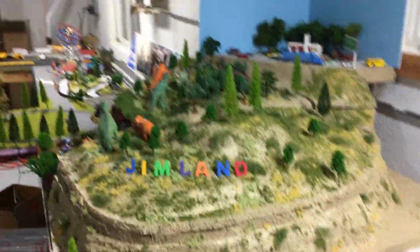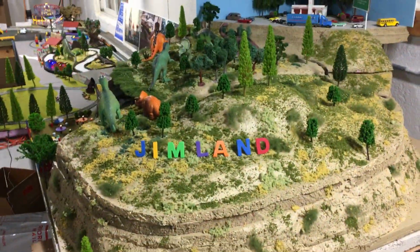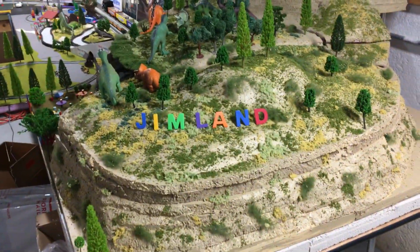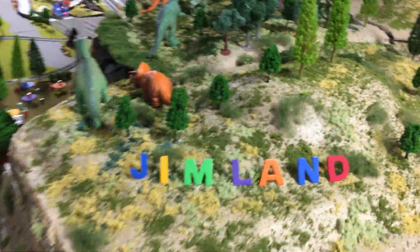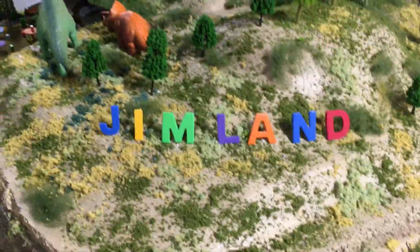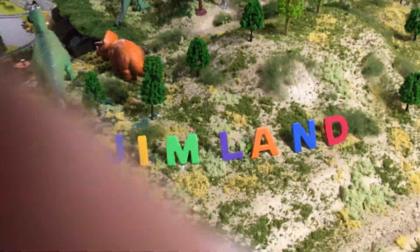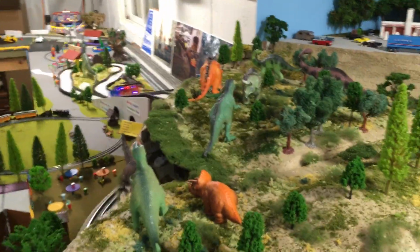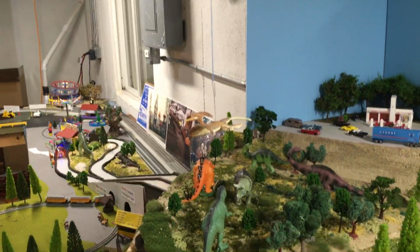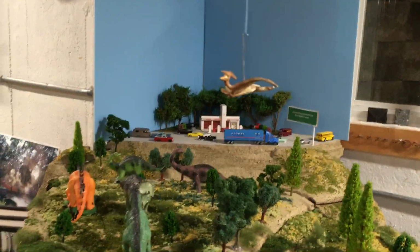Well, hello everybody. Wanted to give you a little tour of Jimland. We've made a lot of progress since our last video. One of the things you'll notice right away is we have this nice Jimland sign now installed at the mountain. That's a big part of the dinosaur adventure ride. And you see we have some dinosaurs, and we actually have even a flying dinosaur. Hopefully that guy is showing up pretty good for you.